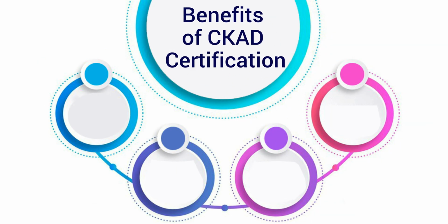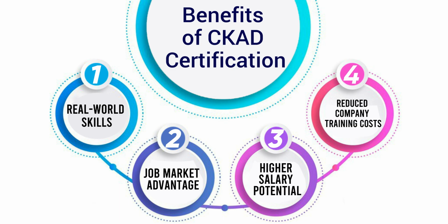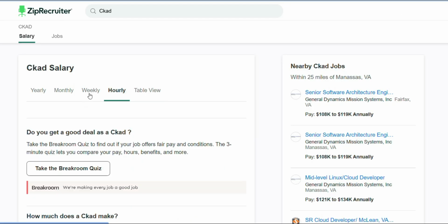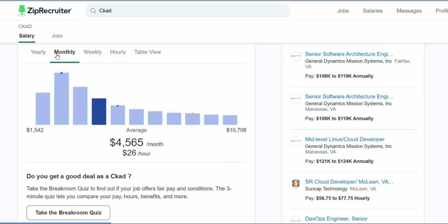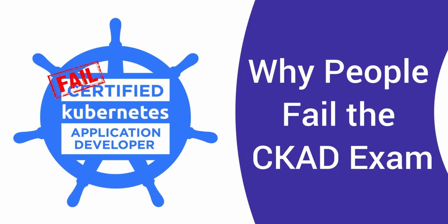Benefits of CKAD certification. Number 1, real-world skills. Number 2, job market advantage. Number 3, higher salary potential. Number 4, reduced company training costs. ZipRecruiter reports CKAD certified pros earn around $791 yearly. Worth it. Why do people fail?